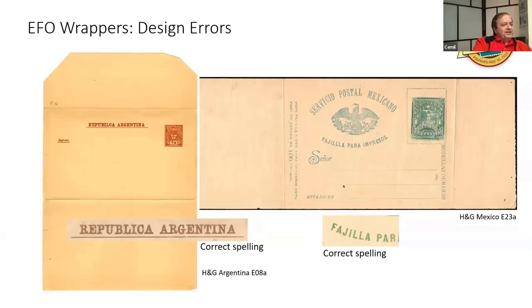Now we are getting to design errors. Design errors are particularly fun, I think. They are really mostly an oddity, not an error as such, because when you have a design error, obviously every item that has been printed of that type has the same error. So there is no extra premium for rarity. But usually when you have a design error, it means that somebody has royally messed up.